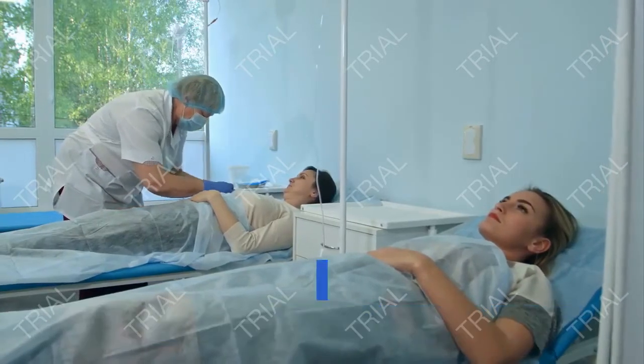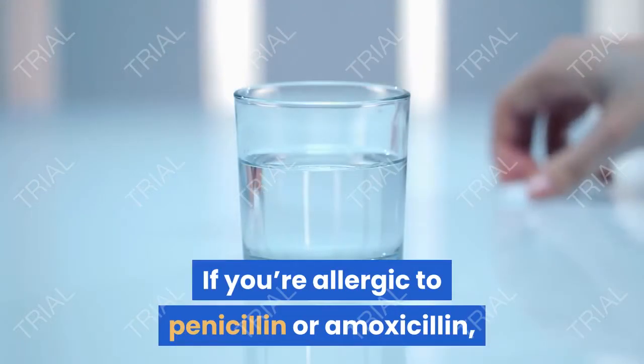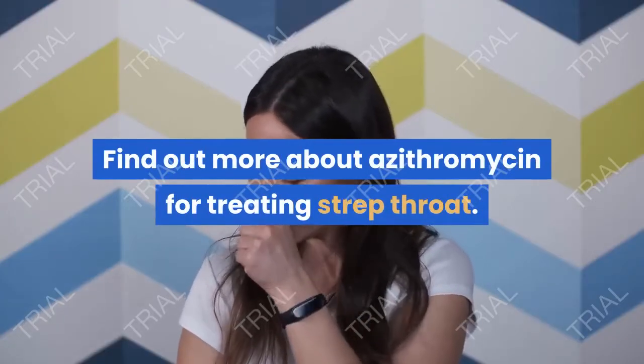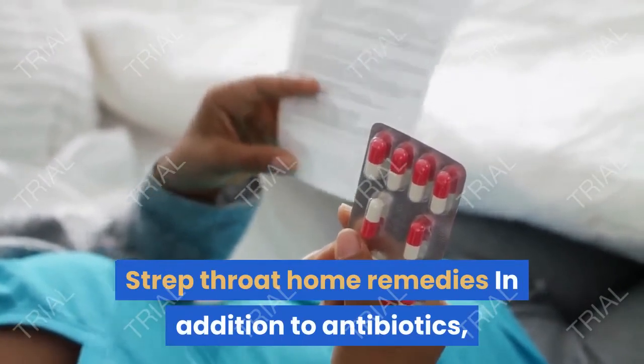Penicillin and amoxicillin are the most common medications given for a strep infection. If you're allergic to penicillin or amoxicillin, your doctor may prescribe the antibiotic azithromycin. Find out more about azithromycin for treating strep throat.